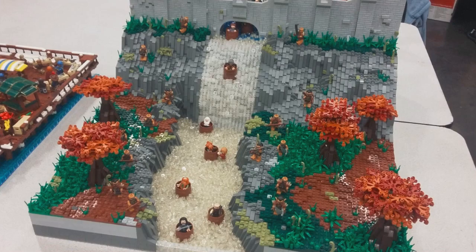Here you have another medieval creation, this one from Lord of the Rings. Obviously from The Hobbit, you have all of the dwarves in barrels going down the river. I really like the way that the waterfall was done here, as well as the rapids, all of the loose transparent bricks in there. Very cool.